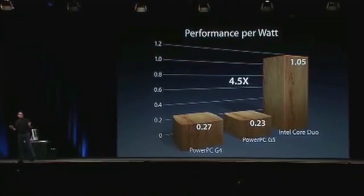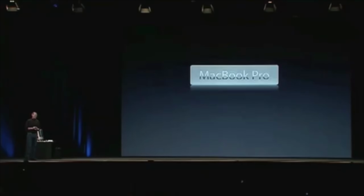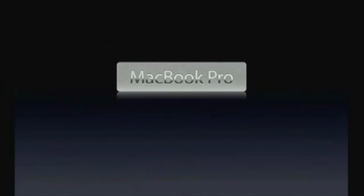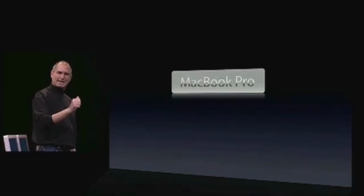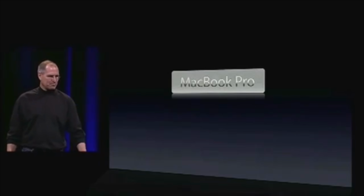New notebook computer that we are calling the MacBook Pro. It's a new name. It's a new name because we're kind of done with Power and because we want Mac in the name of our products. So MacBook Pro.